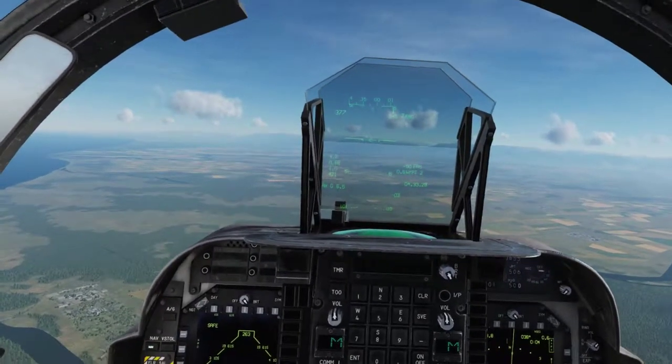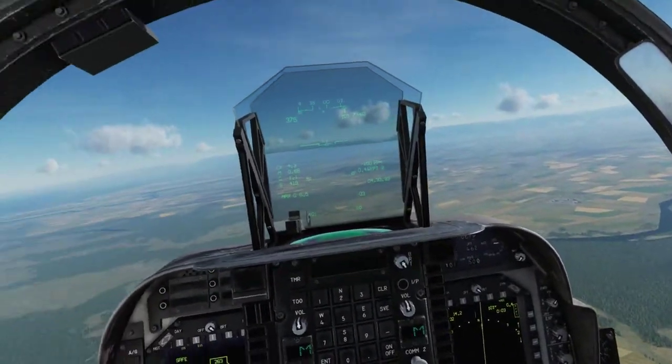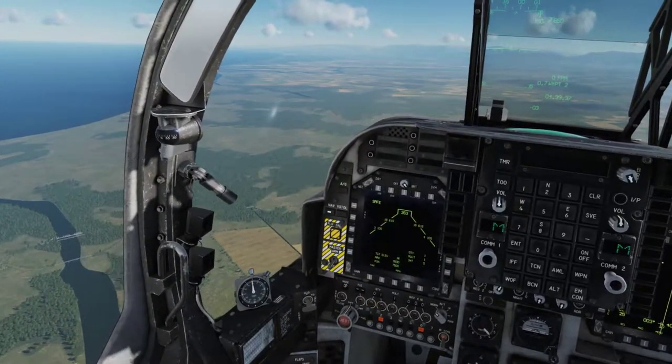Extend 10 miles to the north, and then begin a right-hand turn until you are flying parallel to the course line, 3 nautical miles away from it, heading south. Please use the white smoke as a reference for 3 miles distance.